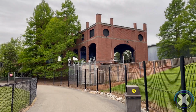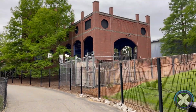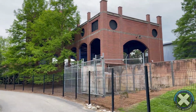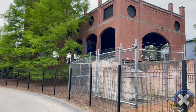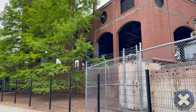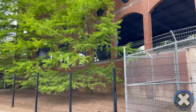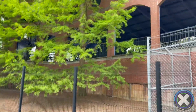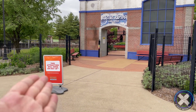And this here is one of the coolest things about when it was Six Flags. Obviously, if you guys know me, I'm a huge Batman fan. This was a rapid ride called Penguin's Blizzard River when it was Six Flags Kentucky Kingdom. It is still operational, but it's no longer themed to Penguin and Batman. It is now called Raging Rapids River Ride, and it will also open on May 29th.